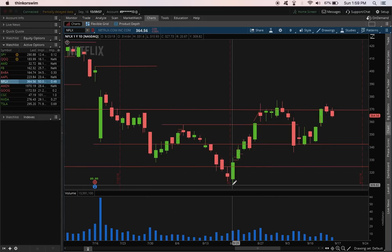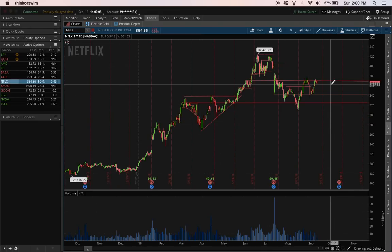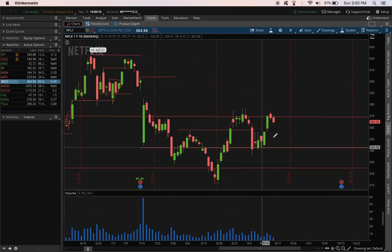here, we are putting in higher lows, so we would expect this to be a higher low, so I'd expect this to come back down to 360, 350 before we reverse back up, because again, Netflix is a quality stock. We will not see it go below 310 unless SPY tanks. So yes, just watch out for that.